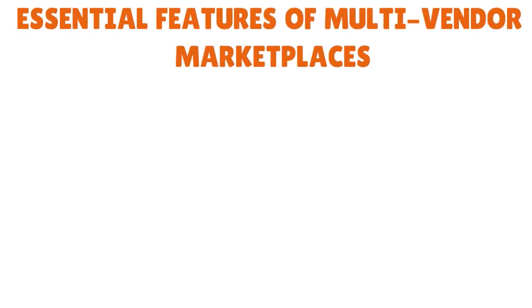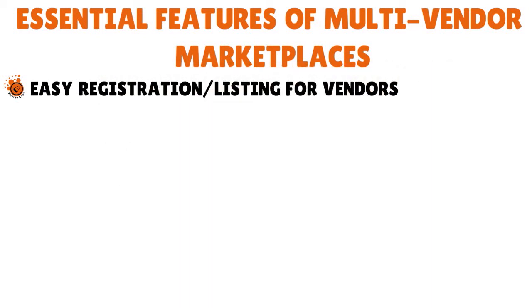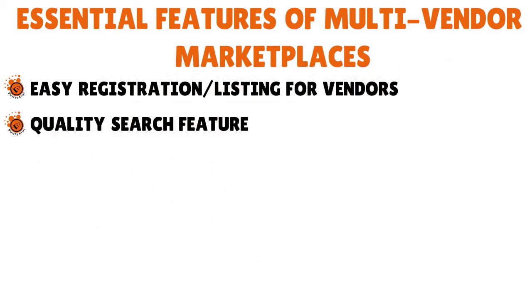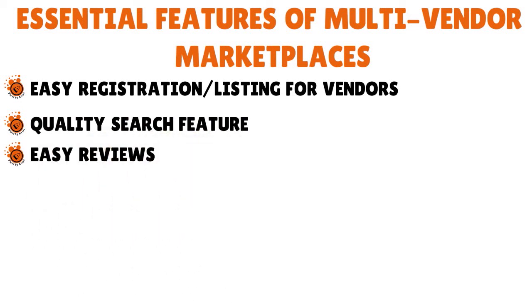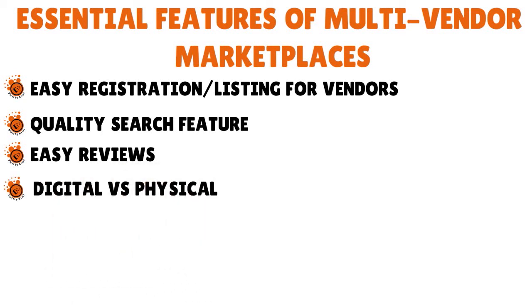What are the essential features of multi-vendor marketplaces? You want to have easy registration and listing for vendors. You want to have quality search features. You want to have easy reviews. You want to have a segregation in terms of your strategy between the digital and physical products that you're selling.